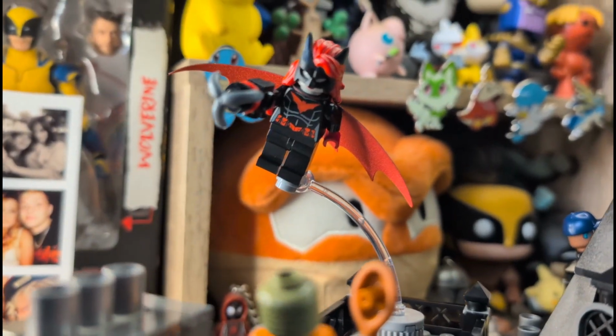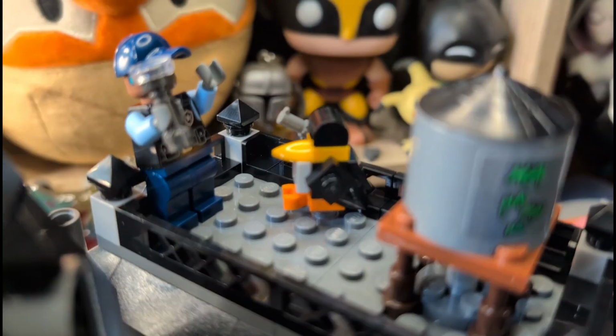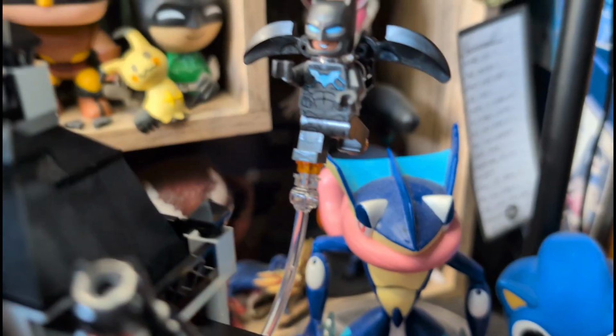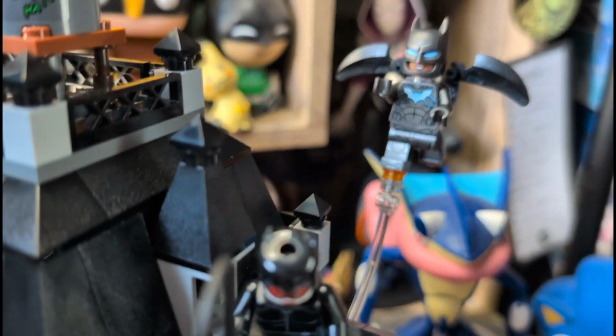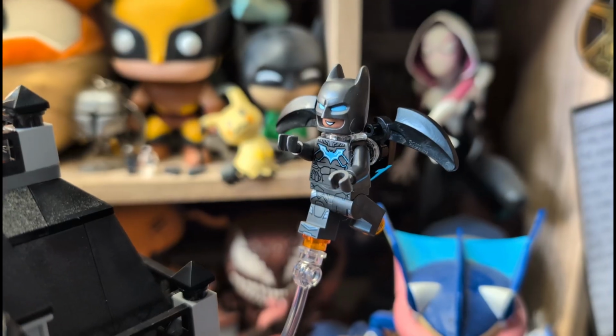We've, of course, got Batwoman there, gliding in with a grapple gun, ready to do some shenanigans. Over here, we have another guard being held at gunpoint by this penguin, ready to cause trouble. Over here, we have the Batwing, Lucius in his little armor. I don't think we've ever had a minifigure of Batwing.